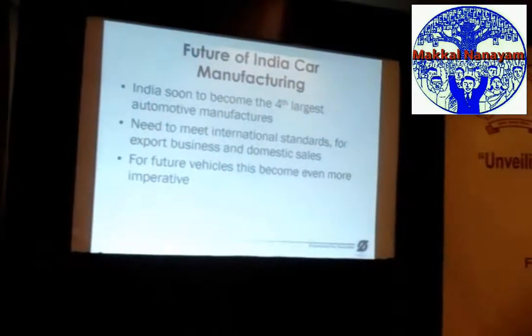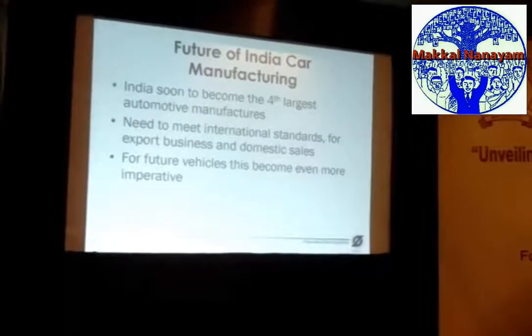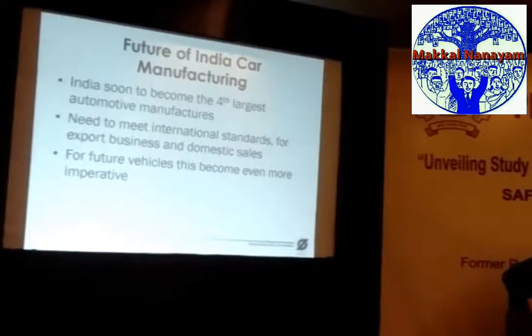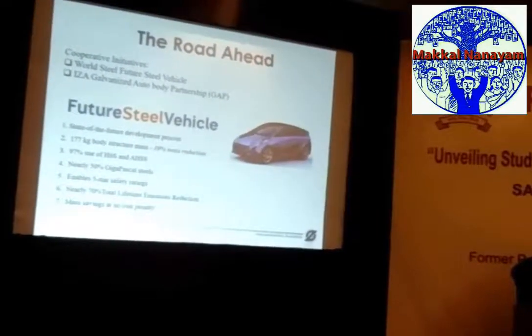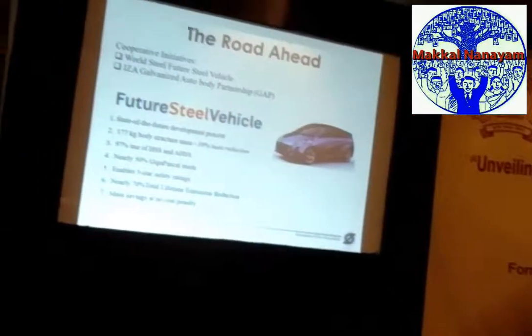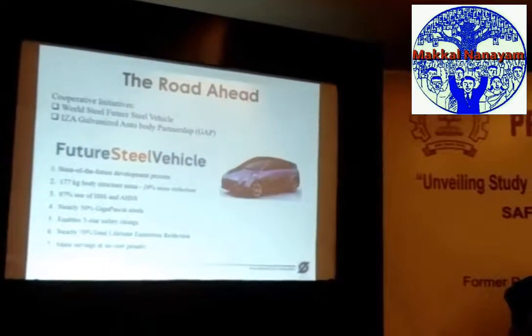Just for the export business, but also domestically. And this is going to become even more important as we go forward, for what I'll talk about next. So this is kind of the present stage, but when we look at automotive manufacturing, and particularly the use of steel in automotive, what's critical is lightweighting of the vehicle. And the steel industry has many programs looking at how they can make vehicles with steel as light as possible.